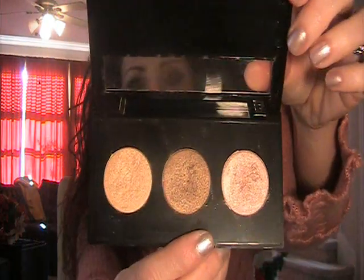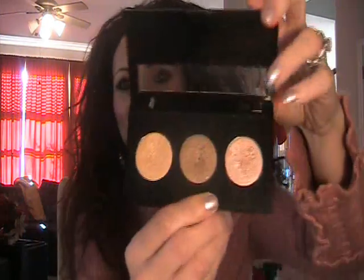Alright, I'm going to get started with my favorites. First thing, I'm just going to get it out of the way because I'm sure you're sick of me showing it and hearing about it, but it's my Stila palette. And it's called the It Girl palette. And I love it.